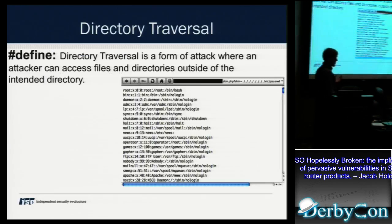So this is the next form of attack that I'll be talking about. Who's familiar with directory traversal? All right, good morning. I like this. What this attack allows us to do is traverse from a point that we're given access to, to another point in the file system, and gain access to additional content.